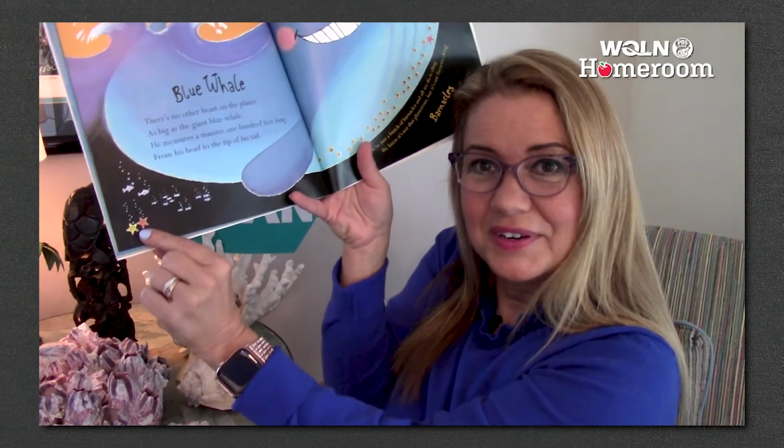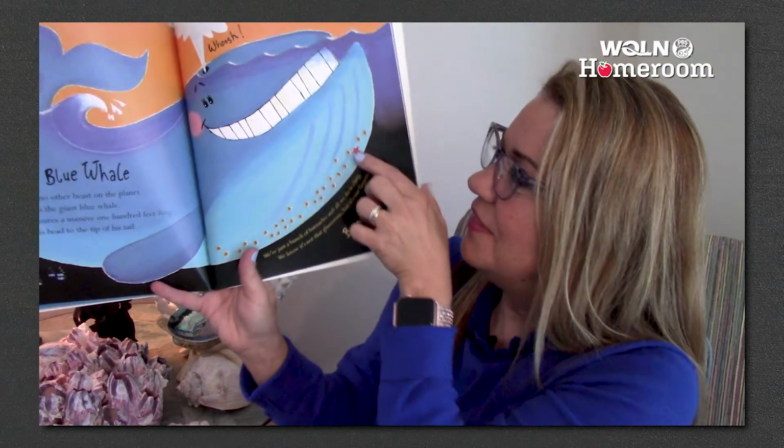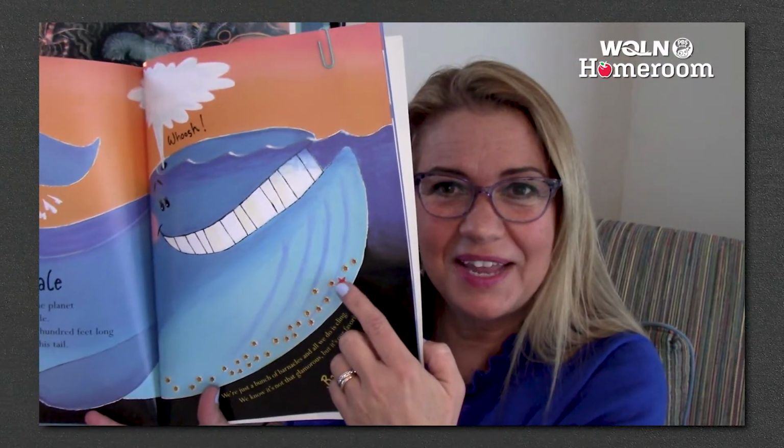And there's 2 of our, see how tiny our little sea star friends look next to the whale? And there's one riding on the front of the whale's head.